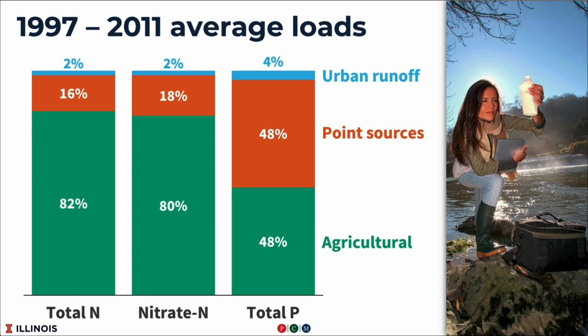But the green represents agriculture, the orange is point sources, and blue is urban stormwater. And so you can see that ag contributes quite a bit of the nitrogen and about half of the phosphorus leaving the state.